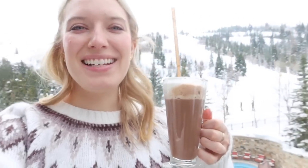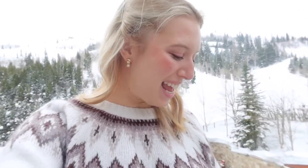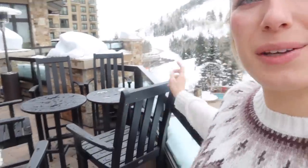Next morning now. As you can see, I am in a very beautiful location. We have the Deer Valley Mountain behind us. I've got a hot chocolate. This is really good, actually. We're at the St. Regis. We just came here this morning to check out a different part of the area. It's really beautiful here. This hotel is gorgeous, and this hot chocolate is really good. It's definitely spiked and it tastes delicious. This is really cool. People can literally ski down the mountain right into the resort.